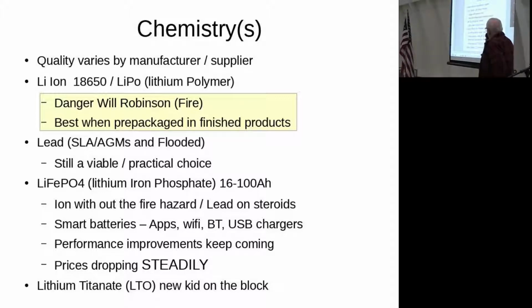Lithium iron phosphate is the new Cinderella in sort of lower cost battery technology. They're super because they have a long life. They will produce a lot of current. They will do very good things for you. They're relatively inexpensive. And like I say, most of them in some way, shape, or form come with some kind of a smart set of electronics inside that protect your battery. Prices are dropping steadily, and they have a very low fire hazard. It's pretty hard to get one of these things hot enough in order to get it to ignite.